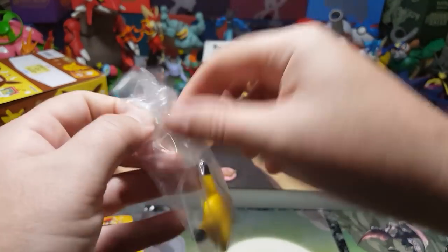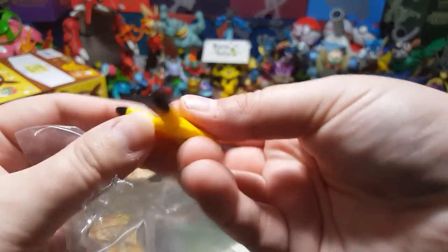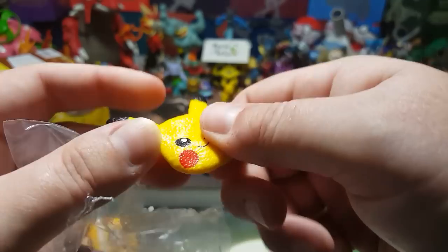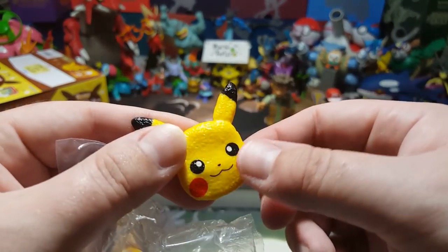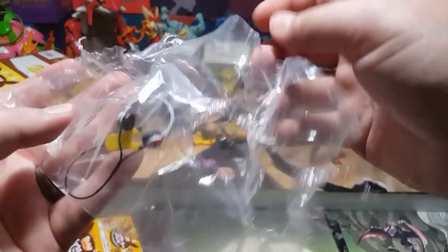Is this a pillow? It's supposed to be a pillow? Huh? It looks like a Pikachu pillow. And it feels like one. No, it don't. Do you know what a pillow feels like? I don't think pillows are that hard. But that's great. There you go, Brock. Take a nap. Brock's going to take a nap on his little pillow.